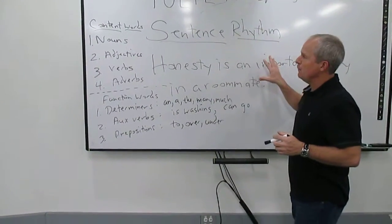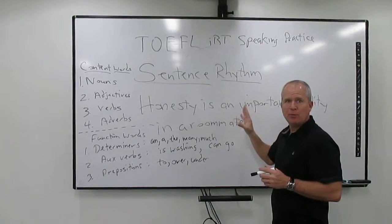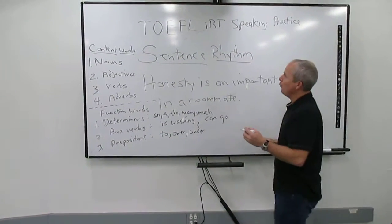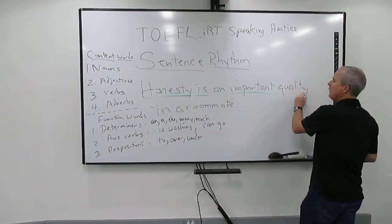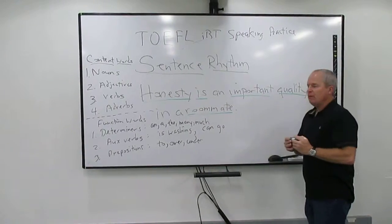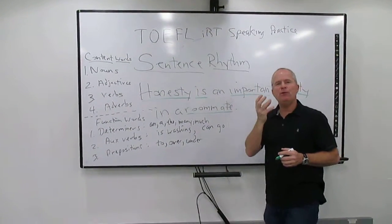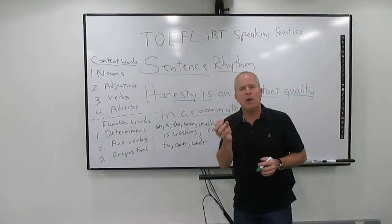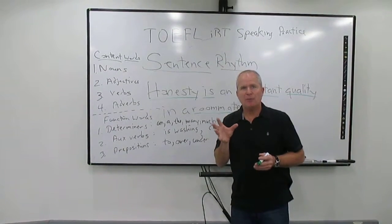If you look at this sentence, you need to identify which of these words are nouns, adjectives, adverbs, and verbs, and this is where you put most of your stress. I will identify these using green. So "honesty" is a noun, "is" is a verb, "important" is an adjective, "quality" is a noun, and "roommate" is also a noun. So then we can say "honesty is important quality roommate." You can even tell that when you say the content words, you have essentially communicated the basic meaning of the sentence. This is where you put your stress when you're speaking during the independent and the integrated speaking tasks. Put more stress on these words.